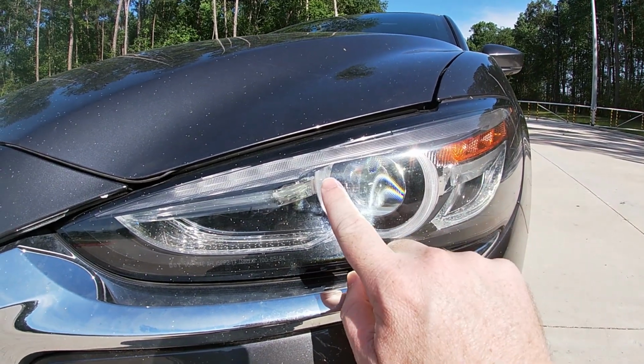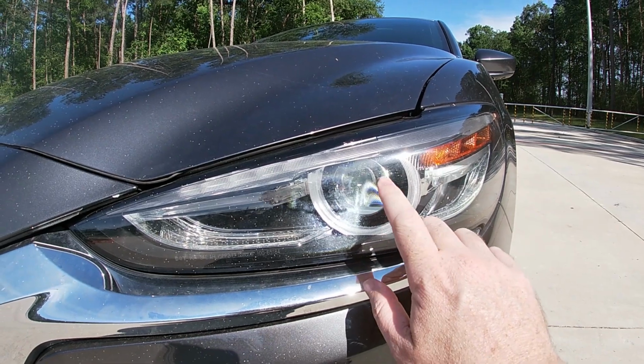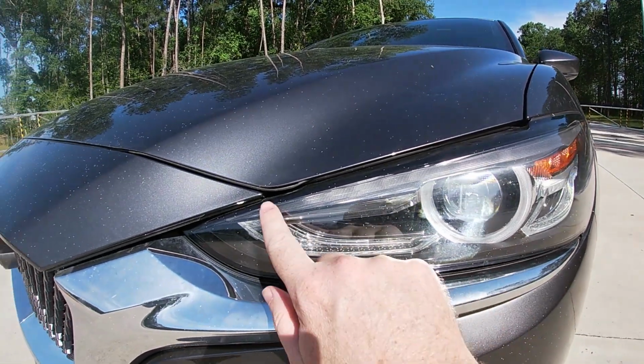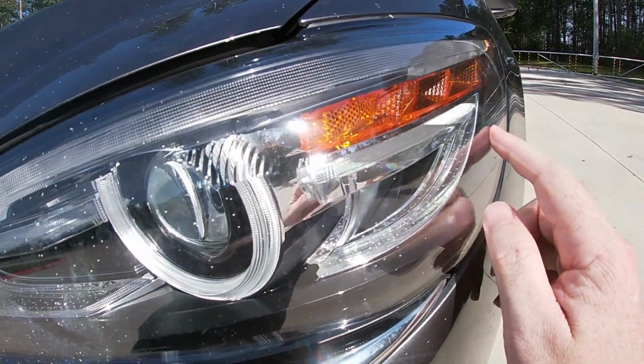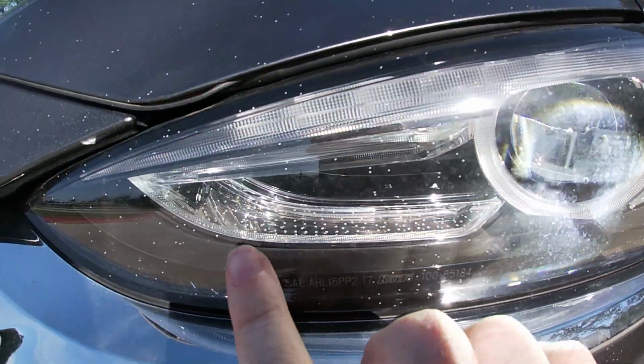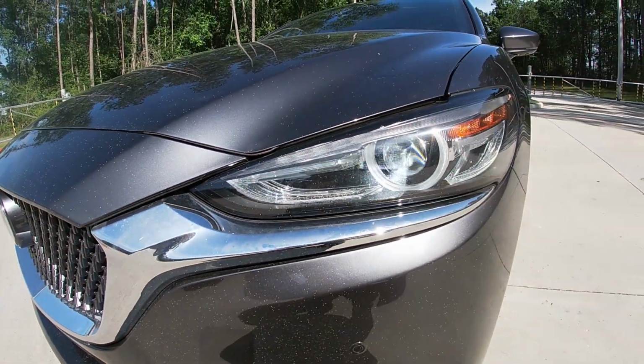So you do have the LED surround for the LED main beam. They are auto leveling and adjusting, as well as auto high beam assist equipped. They do have the LED turn signal running across the top portion, but I love the sort of bubble effect that they've given part of the LED daytime running lights. It really adds a nice little touch to the lighting system as a whole.